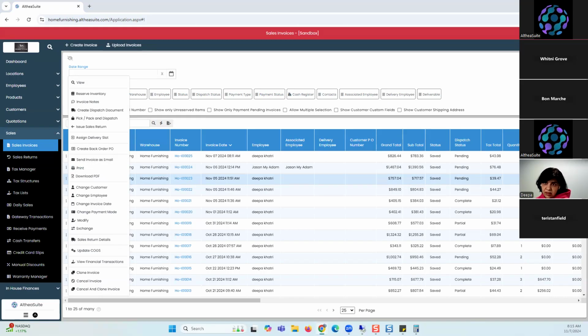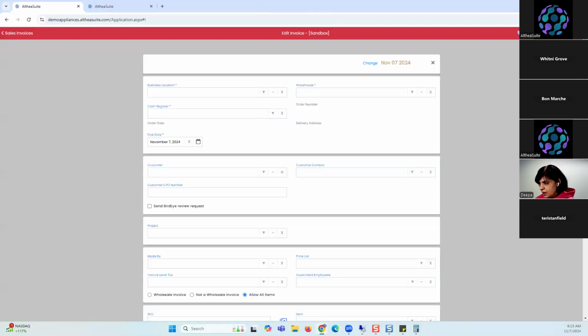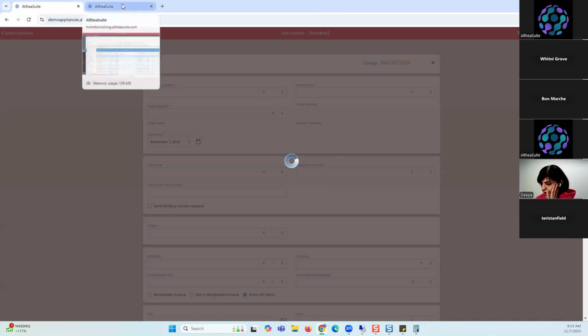If it is not there in your account, please reach out and we will add that. It was not there in my other account. Modify invoice, keeping existing payment. So if I click on that, it is going to open the current products in that invoice as they are, whatever I have sold earlier, and it's going to add a new one. I need to log into the system.